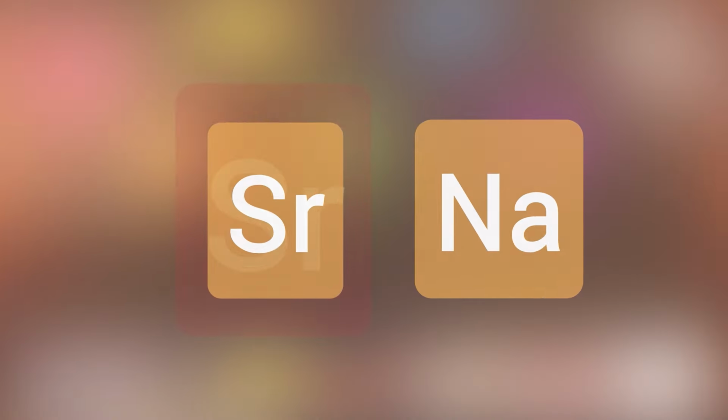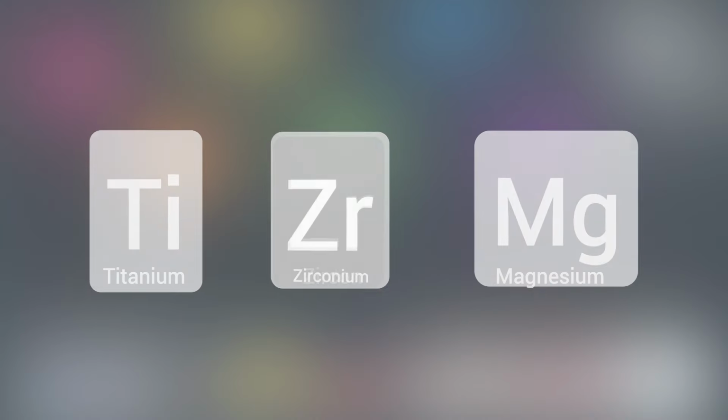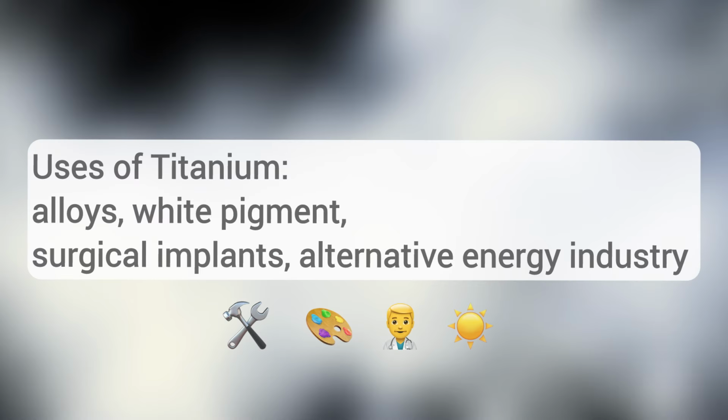For more colors, we can combine sodium and strontium to get orange, and strontium and copper to get purple. Titanium, zirconium, and magnesium alloys give us a silvery white. These, of course, have many societal applications as well. Titanium is used in alloys and extensively in white pigment. It's also used in surgical implants and the alternative energy industry.